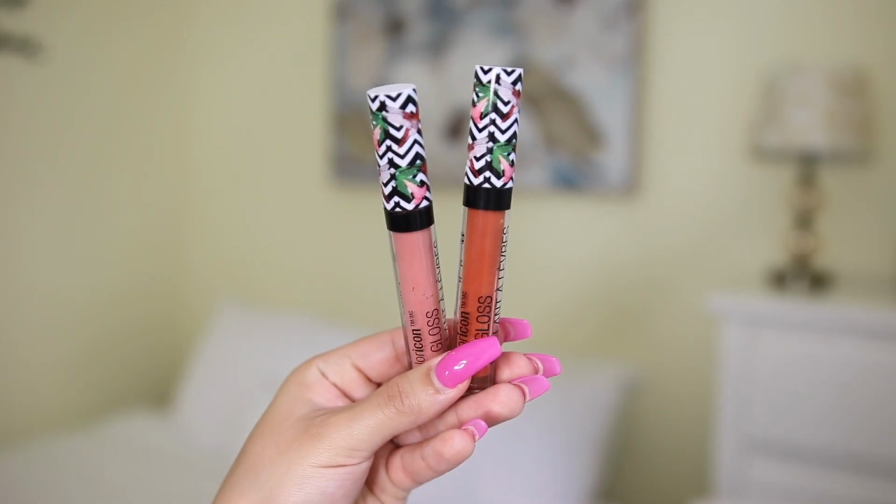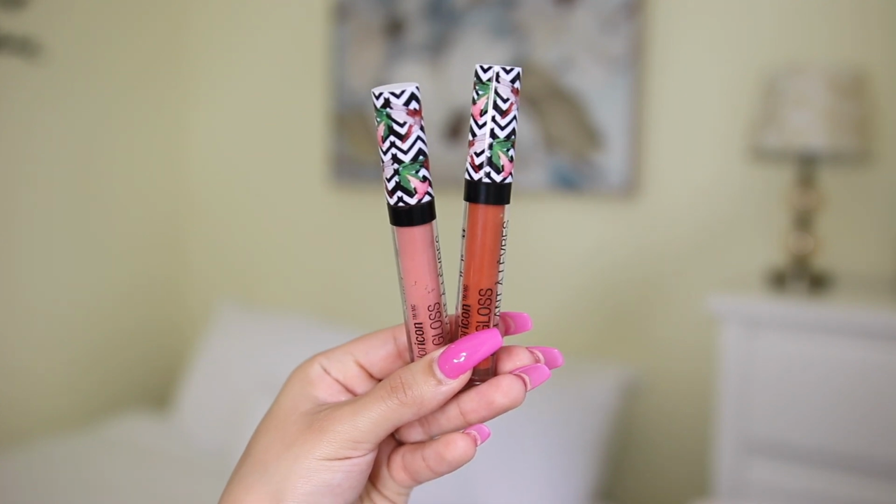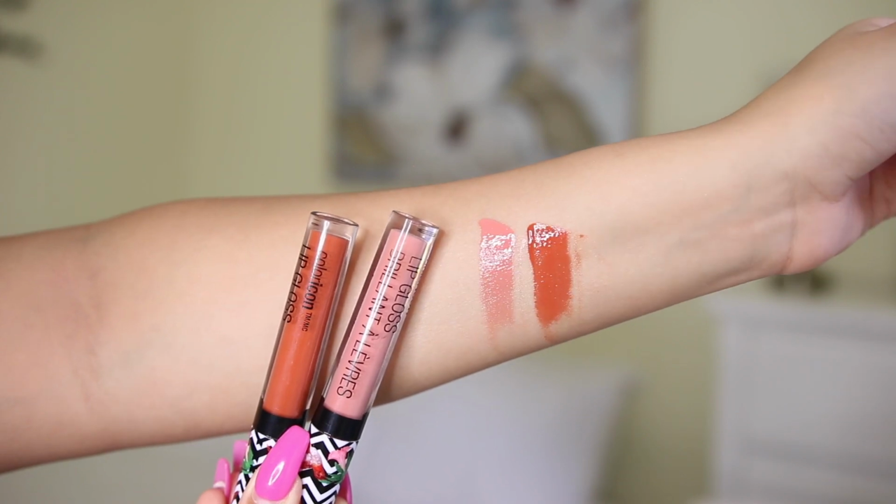So I love the Wet n Wild Color Icon lip glosses. These are great. The orange one is one of my favorites. It's called Pout of Paradise, and the other one is called Fly Gal, which is like a baby pink.